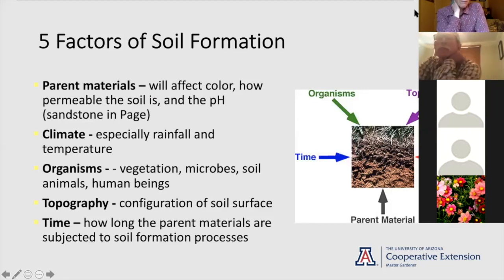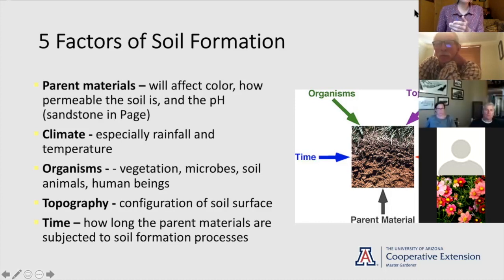I want to go over this because it's really important to understand just the basics of how soils are formed, so then we can start to think about how we can begin to amend them. There are 5 factors to soil formation: parent materials, climate, organisms, so living organisms, topography, and time. Parent material is very important, and it affects the color of our soil, how permeable the soil is, so the rate at which water moves through the soil, and the pH. We'll talk about pH in this class.